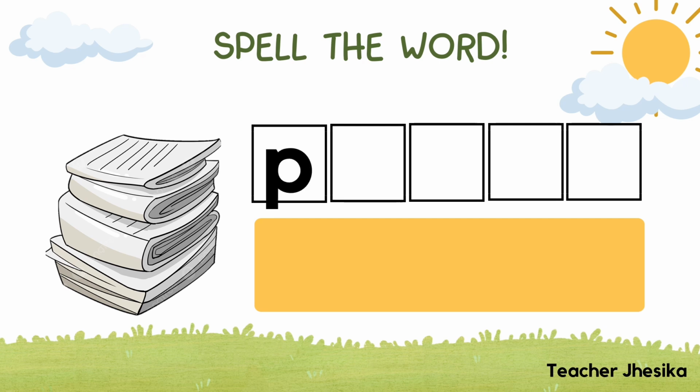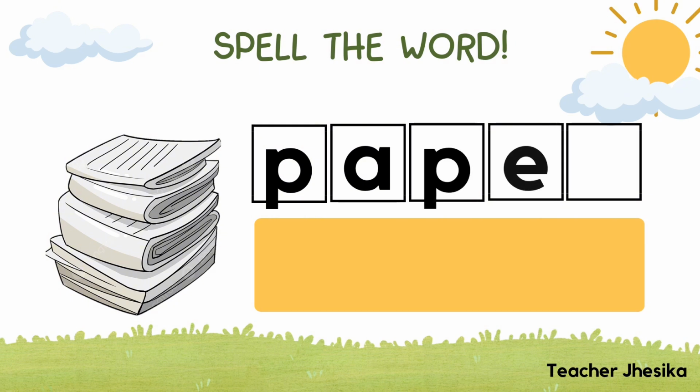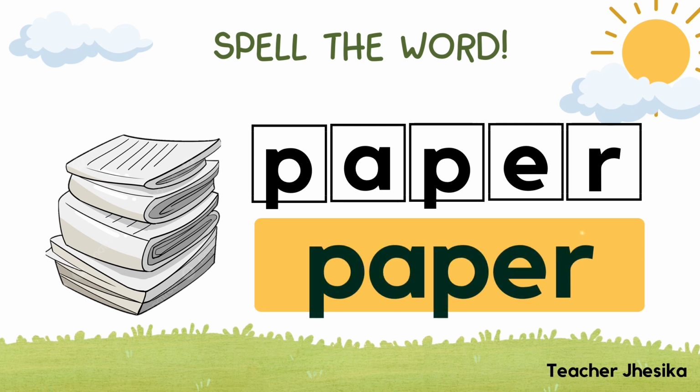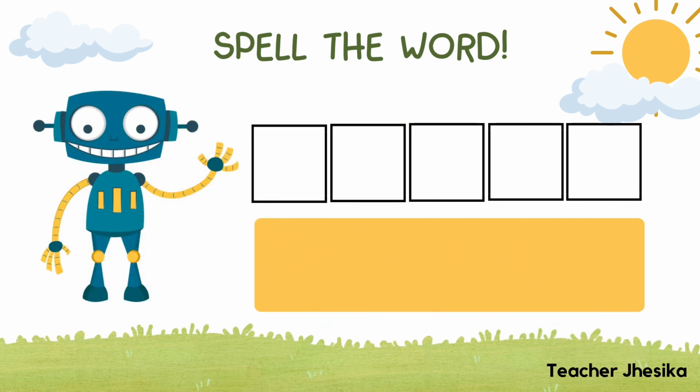P A P E R. Paper. Let's spell the word robot.